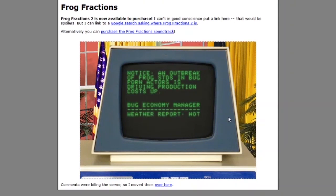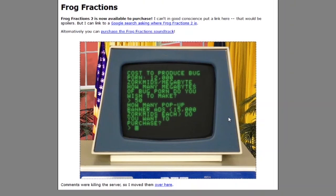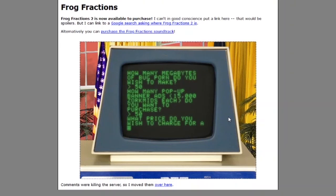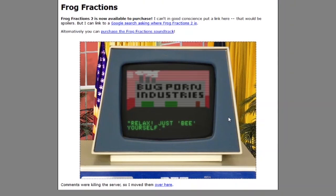Bug weather, hot and dry. An outbreak of frog STDs and bug porn actors is driving production costs up. Weather report, hot and dry. Assets, 2 million Zorkmids, and it costs 12,000 Zorkmids per megabyte? Oh my goodness. How many megabytes do I wish to make? Oh no, 50. How many banner ads? 50. How much do I wish to charge for a megabyte? 400.